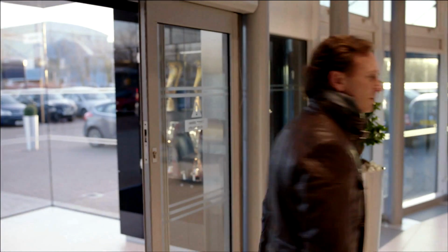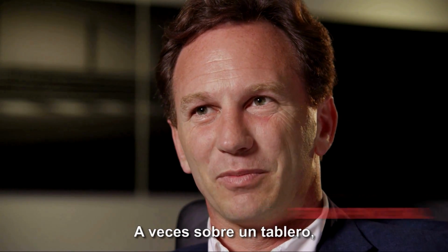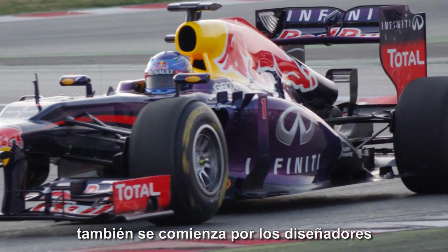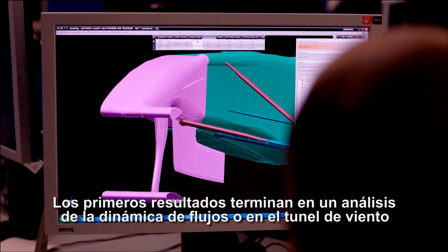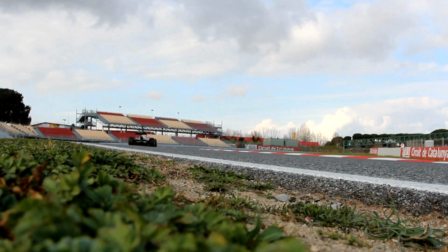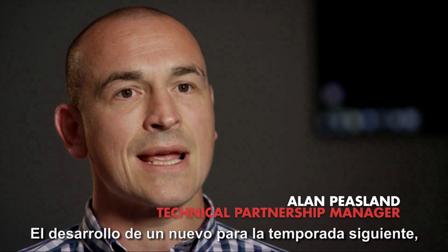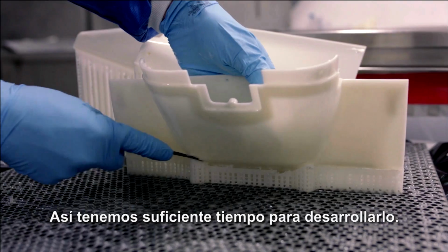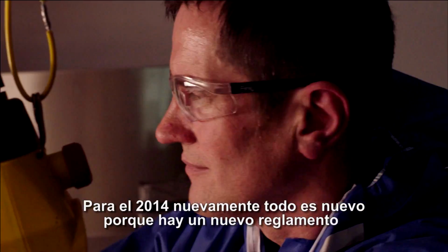The process for a Formula 1 car obviously starts at a conceptual stage, sometimes on Adrian's drawing board, sometimes with the different designers within the aero group. Concepts will be created and then will either run within CFD or within the tunnel. For an entire car, we usually start development for next year's car around August, September time. So it's pretty much a 5-month window to develop a new Formula 1 car for a new season.